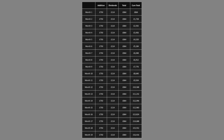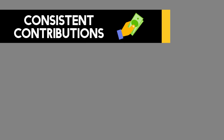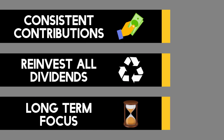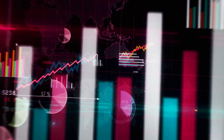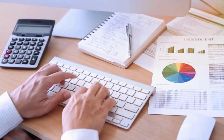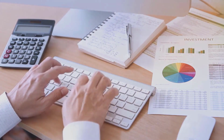This is my investing strategy in a nutshell. To consistently contribute towards dividend-paying stocks and ETFs, reinvest all dividends, and have a long-term focus. I have forecasted what my portfolio could become over the next 10 years. I don't want to predict anything other than what I can control, within reason.